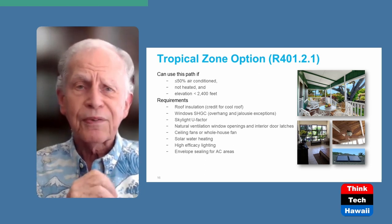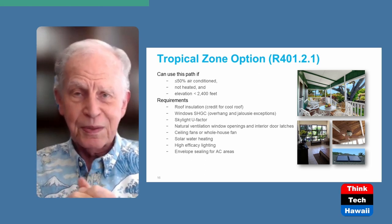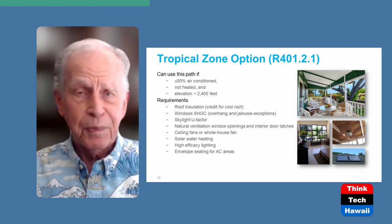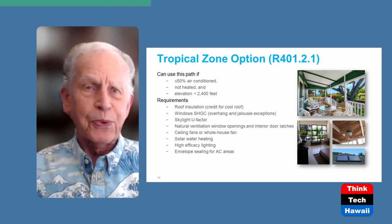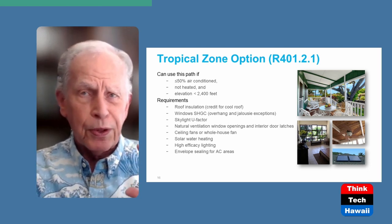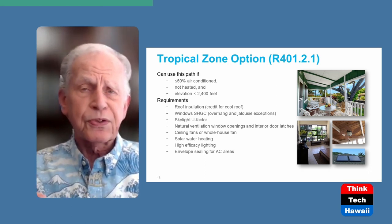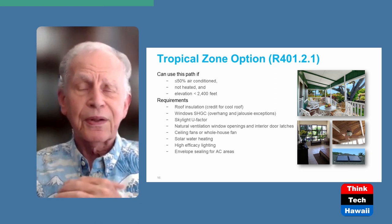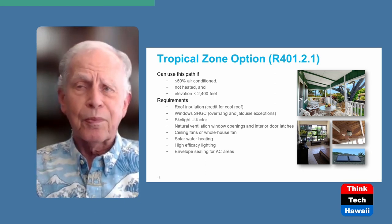Now, what else do you have in a tropical home? You have ceiling fans, because they are the most efficient way of keeping cool, except for windows. You situate your windows such that, you know where the trade winds are coming from. You have the large openings for the trade winds to come in, and then you have windows on the opposite side to let the trade winds go out. So you have a breeze through your room.